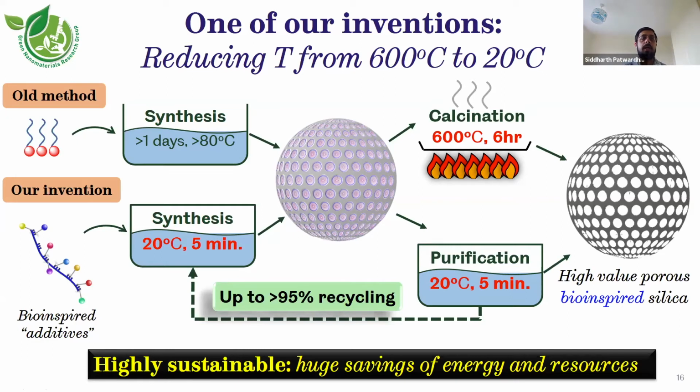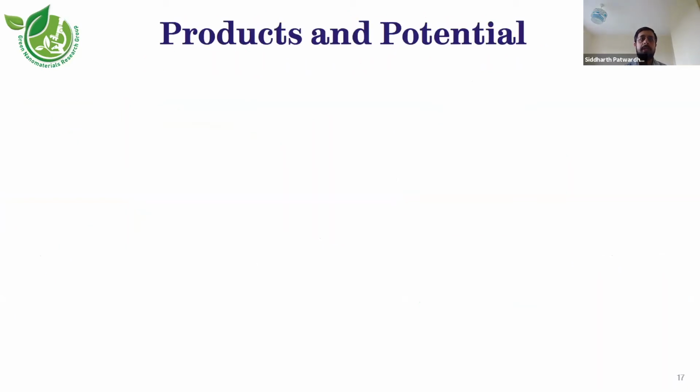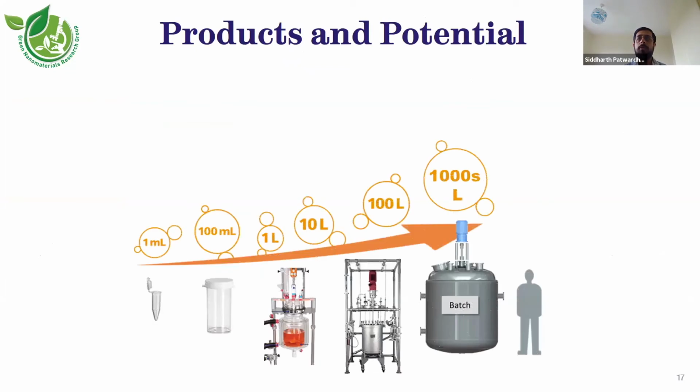So we've now created a highly sustainable method which has huge savings of energy and resources. And we've done a lot of technical calculations, and if anyone is interested, they can get in touch with us to learn more about these things. So coming out of a lot of these technical aspects, what does this enable us? So first of all, given the low energy requirements, this method can now be scaled up at large scale, which was not possible before because of high energy requirements, making it really, really costly and unsustainable.